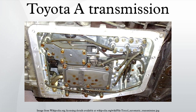A44D Applications: 1989-1991 4Runner. A44DL 4-speed automatic with lock-up torque converter. Applications: 1982 to 1991 Toyota Van, 1989 to 1990 Volvo 740 GLE 16 valve, 1991 Volvo 940 GLE 16 valve. A45DL Applications: 1982 to 1990 Toyota Van. A46D 4-speed automatic with lock-up torque converter and electronic controls.